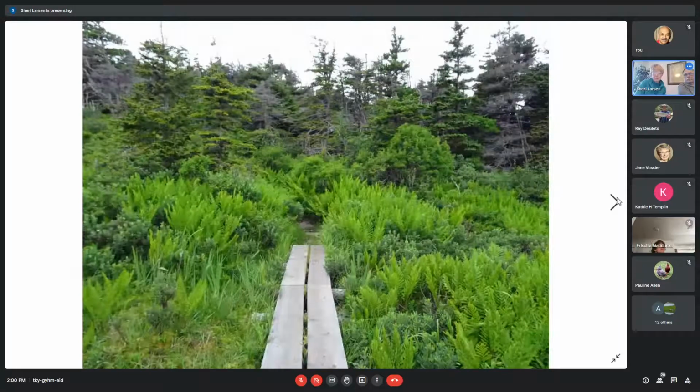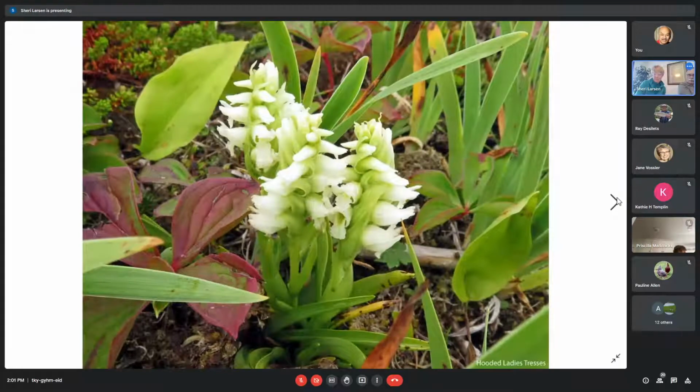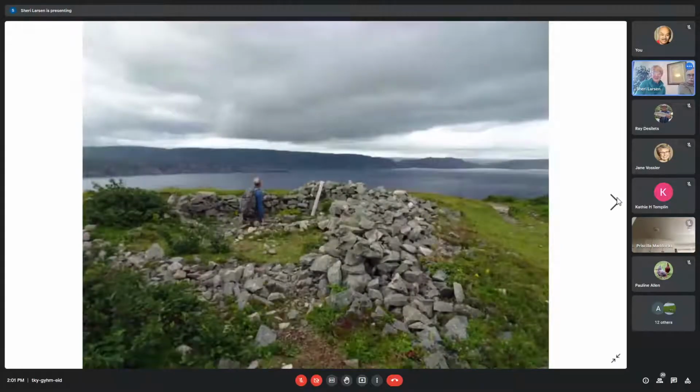Pretty views. Here again, there are boardwalks walking through sort of wetlands. It was very lovely. Not super sunny, but walking through ferns. Hooded ladies' dresses. And this is an old fort.